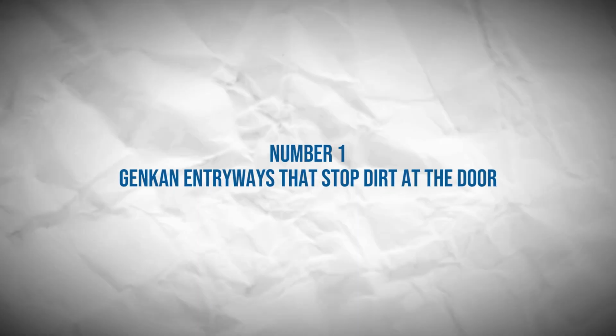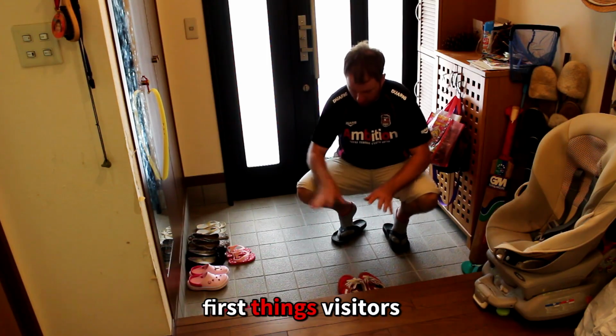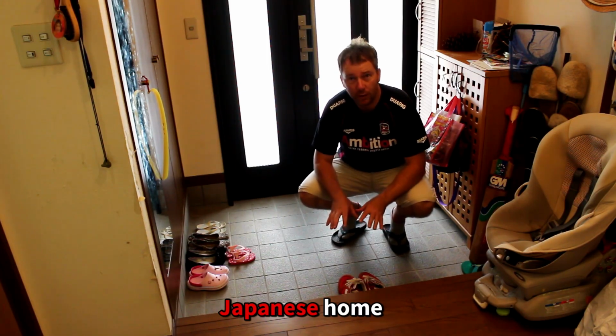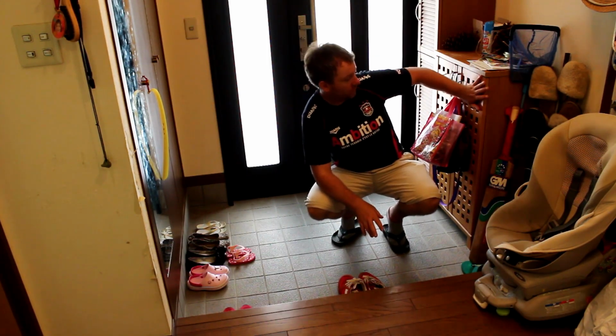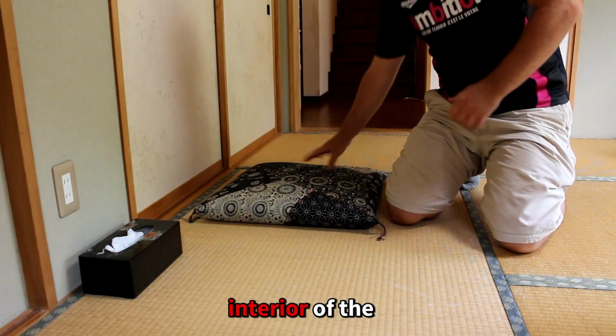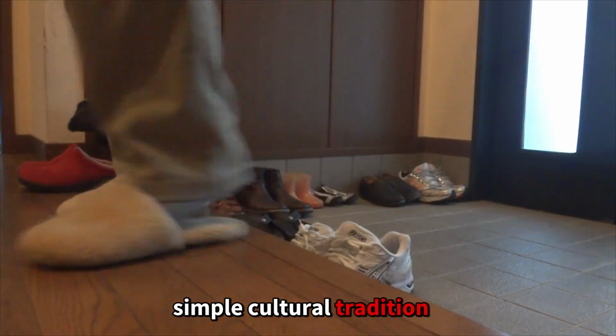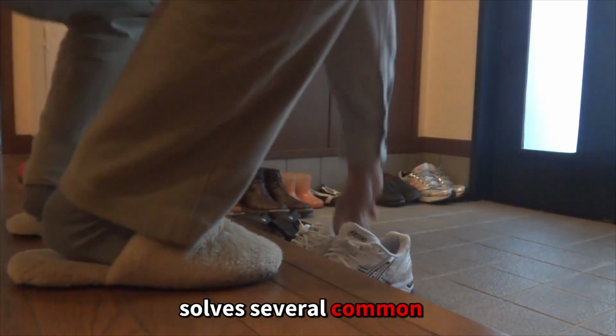Number 1. Genkan entryways that stop dirt at the door. One of the first things visitors notice when entering a Japanese home is the presence of the Genkan, a small lowered entryway that separates the outside world from the clean interior of the house. At first glance, this may appear to be a simple cultural tradition, but it actually solves several common household problems at once.